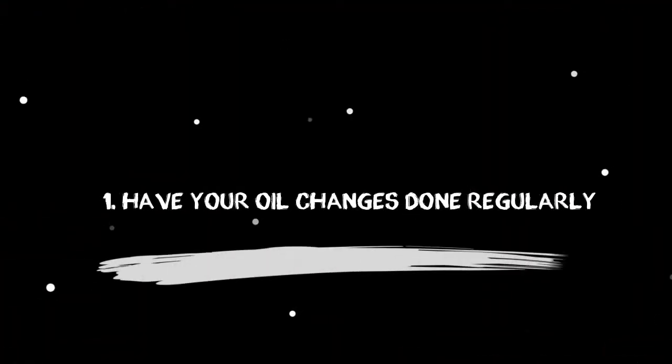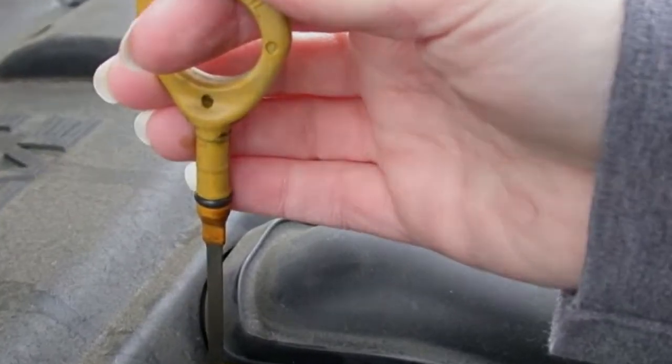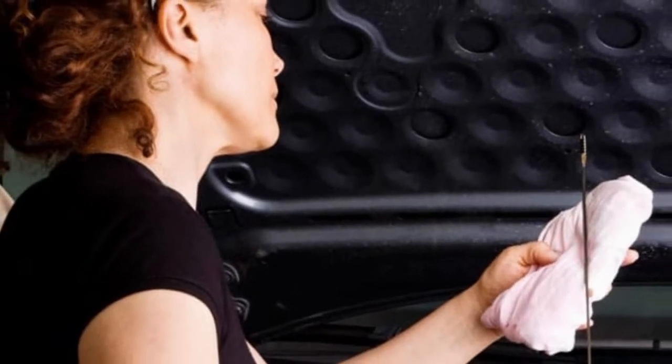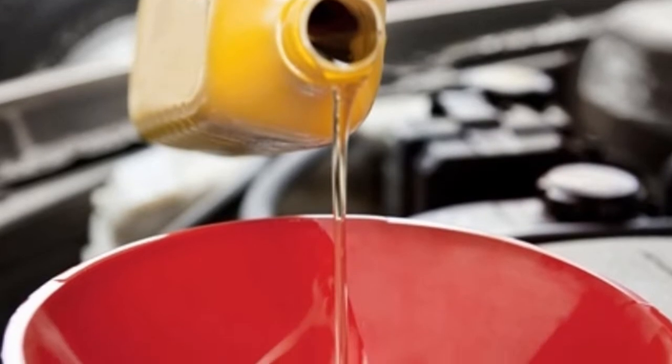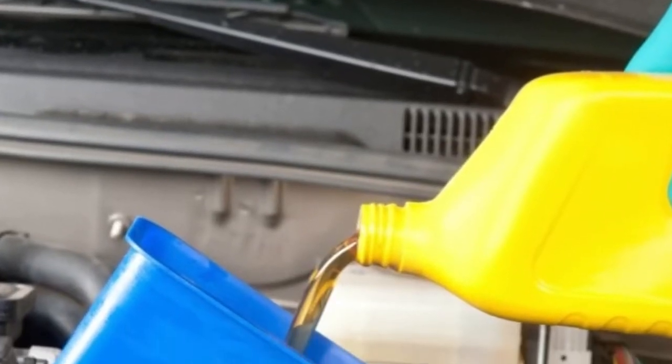1. Have your oil changes done regularly. All moving parts inside your engine are lubricated by oil. As you drive, the engine oil gets dirty and loses its lubricating qualities. Your engine wears faster when oil is dirty. By having your oil changes done regularly, you keep your engine well lubricated and clean inside.